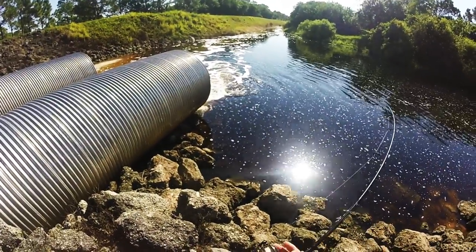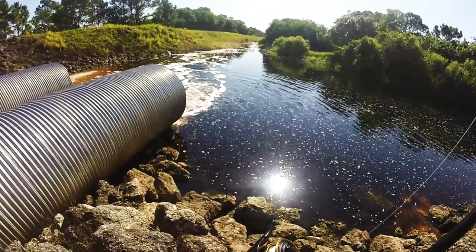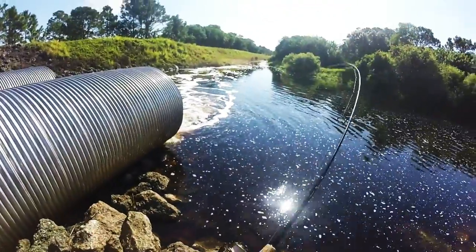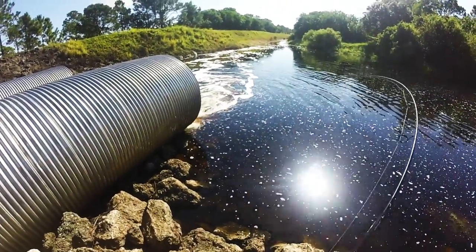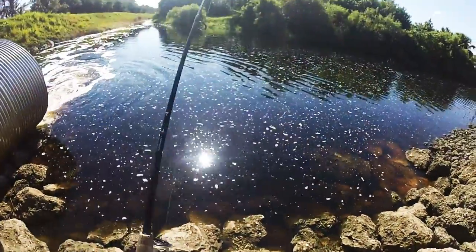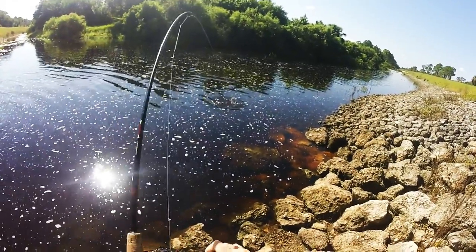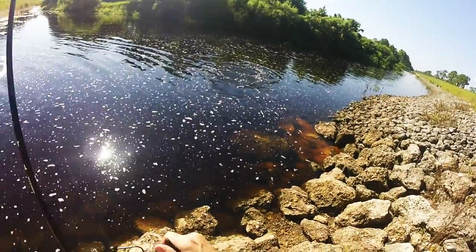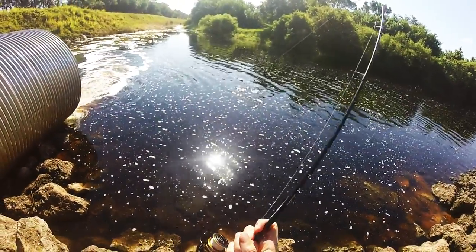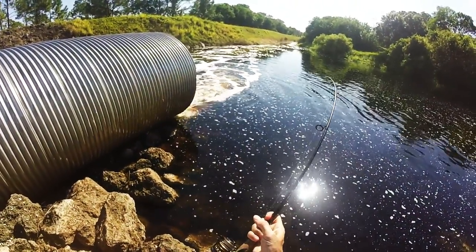Oh, that's a good sign. That's a real good sign. That's what I'm talking about. This is the payoff right here. Oh my God, a big fish. Holy shit. Never know what you're gonna find when you get on your bicycle.